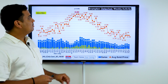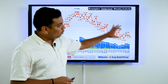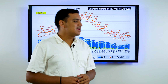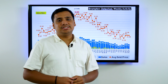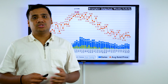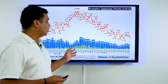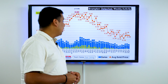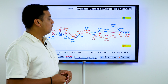So Brampton, this is always fascinating to me, to see how high it's come up and then how quickly it's dropped back down. We're sitting at an average sales price of $1,196,000 in Brampton. 51 detached homes were sold for week ending August 24th, and none of them sold at over $2 million, which is pretty shocking because when you look at the peak, we were selling about 20 at $2 million or more each week, so a very drastic change from where we were.